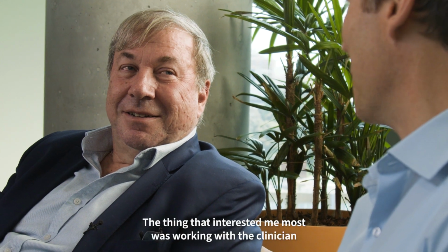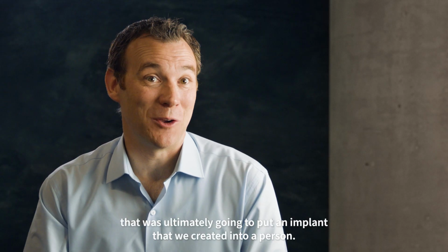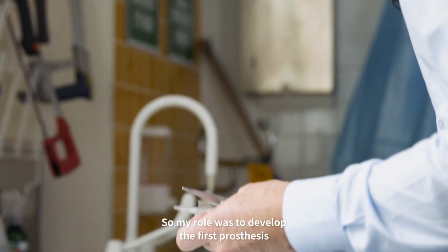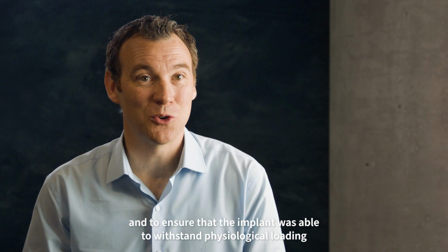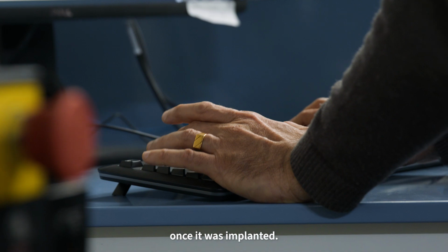The thing that interested me most was working with the clinician that was ultimately going to put an implant that we created into a person. So my role was to develop the first prosthesis and to ensure that the implant was able to withstand physiological loading once it was implanted.